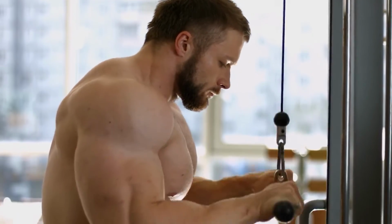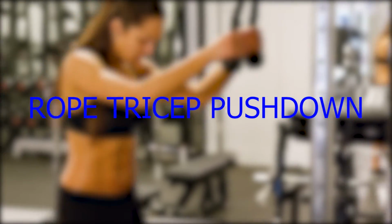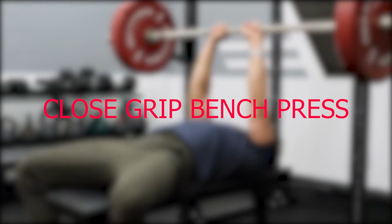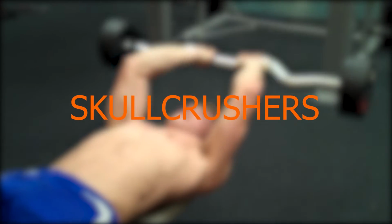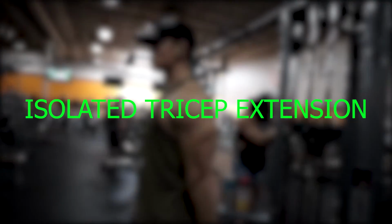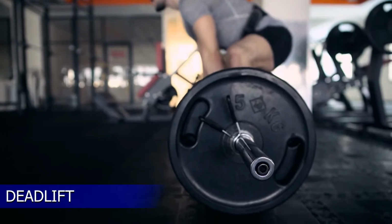Here are 5 of the best tricep exercises to include with your workout. Rope tricep push-down, close grip bench press, skull crushers or lying tricep extensions, isolated tricep extension, underhand cable pushdowns.